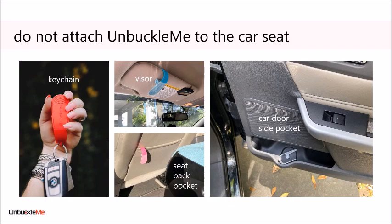We always want to make sure that it's not going to be a projectile risk. We also want to make sure that if it's a forward-facing child, they can't access it. And if you don't trust them with access to it while the car is moving, we want to make sure that the parents are very mindful of that.